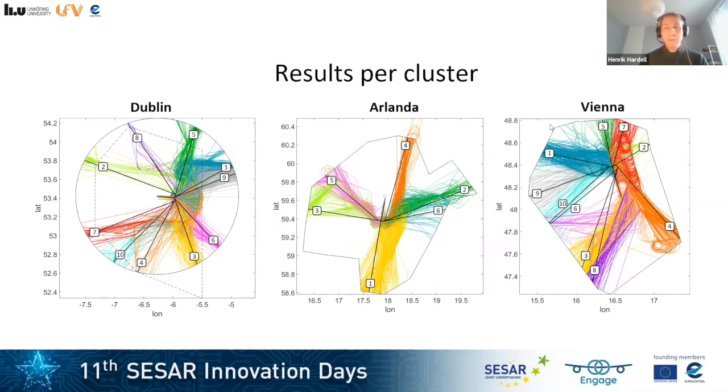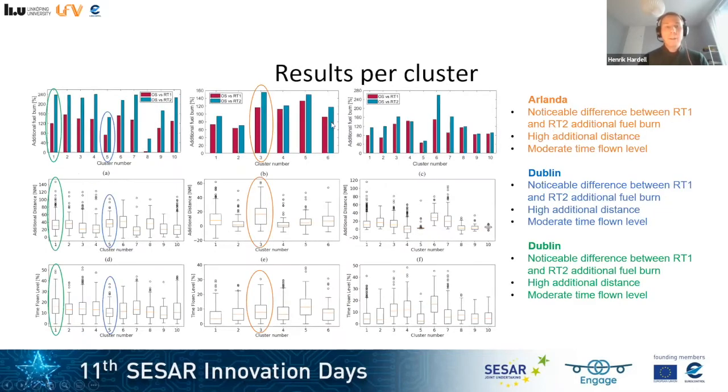Now I will just quickly go through some examples of the clustering results that we obtained. For example, if you look at cluster 3 here at Arlanda, you can see that there is a noticeable difference between the RT1 and RT2 additional fuel burn, which is consistent with the high additional fuel burn that we obtain, and we have quite a moderate time flown level. We also see similar patterns, for example, in cluster 1 and cluster 5 in Dublin, with a noticeable difference between RT1 and RT2, high additional distances and a moderate time flown level.